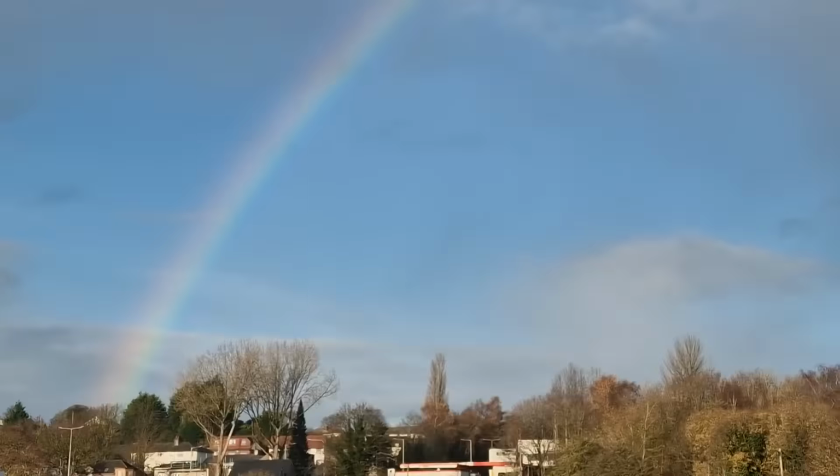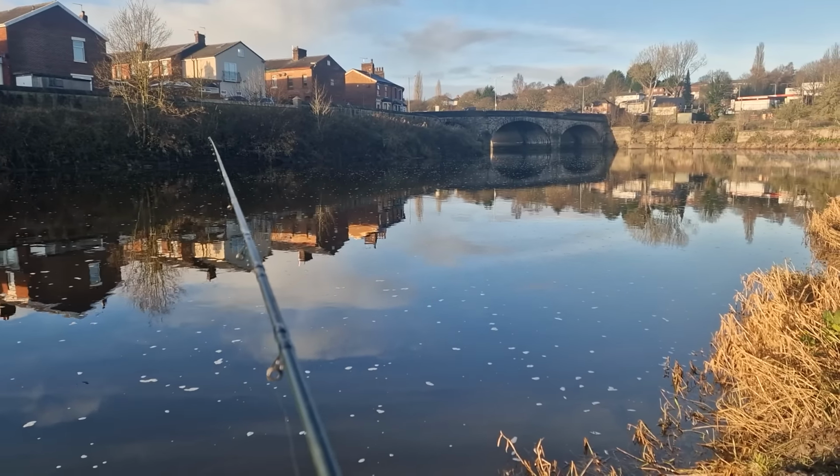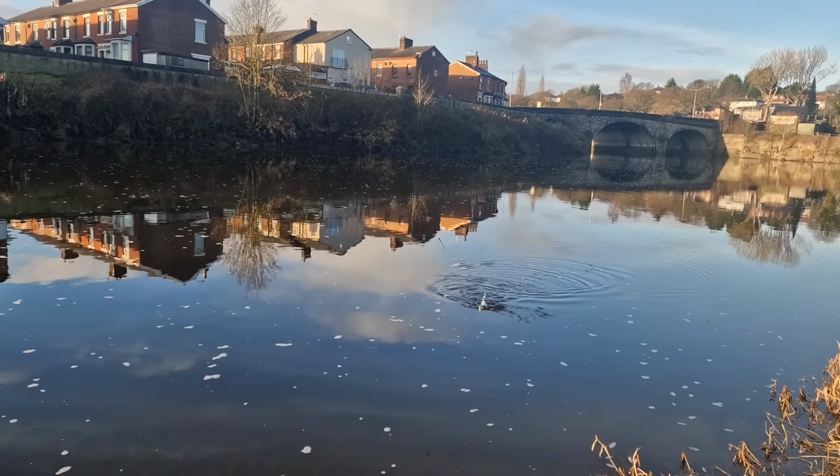So with the cold, the GoPro battery was always going to not last as long as it normally does, but hopefully that early stage has just shown the bites and where we've been getting them, and now we are literally just going off the rod tip down here. You see there, the bite of chub literally off the rod tip.